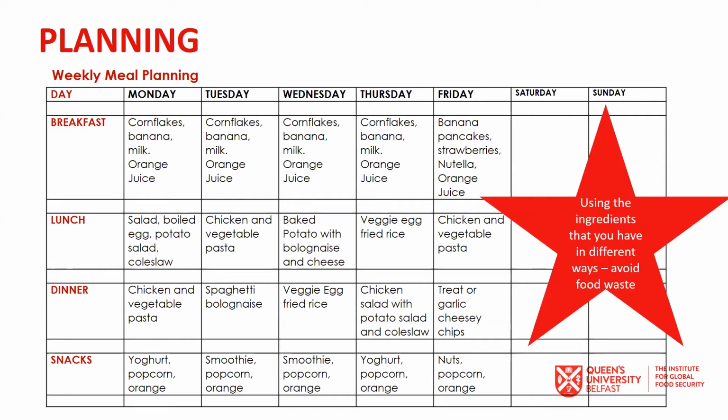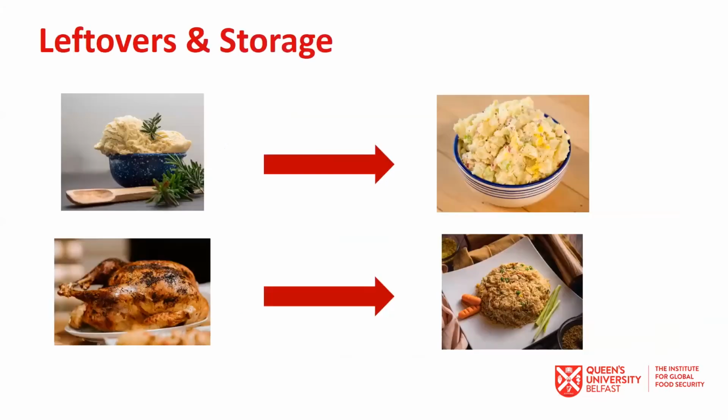And then this is again highlighting how using these different ingredients in different ways will help to avoid food waste. So then more examples of using leftovers in another meal. Quite simply, if you have a bit of mashed potato, you could turn it into potato salad.